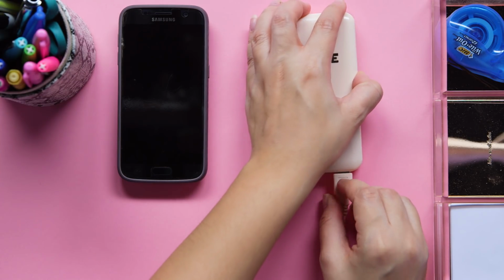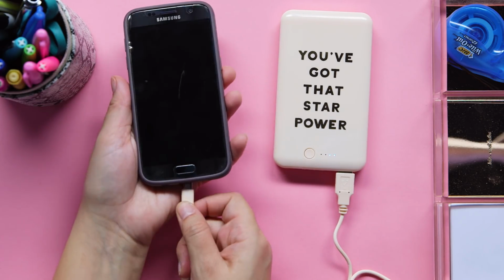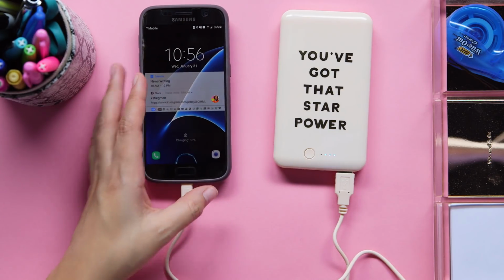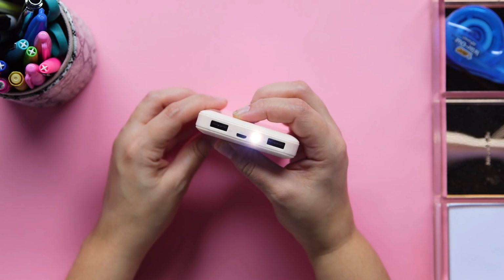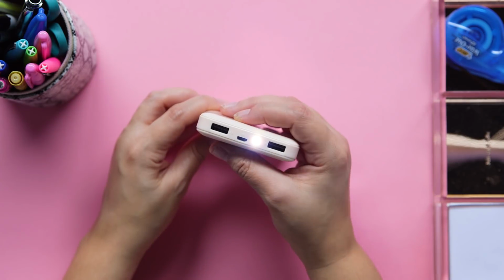And this baby has a lot of juice in it, so you can charge up your whole phone without having to worry about it, and you'll never have your phone die on you right when you were about to text your crush to meet you at your locker, ever again. Another cool feature that this portable charger has is that it has a flashlight. All you have to do to use it is double press the power button and then it turns on, and then you just double tap to turn it off.